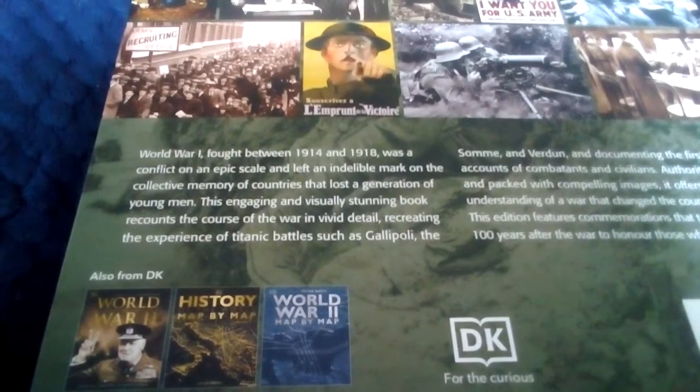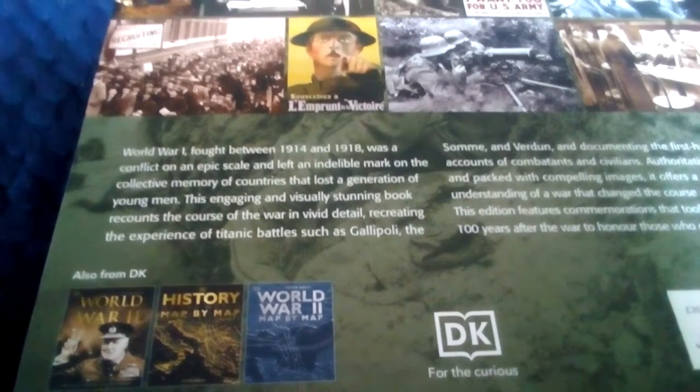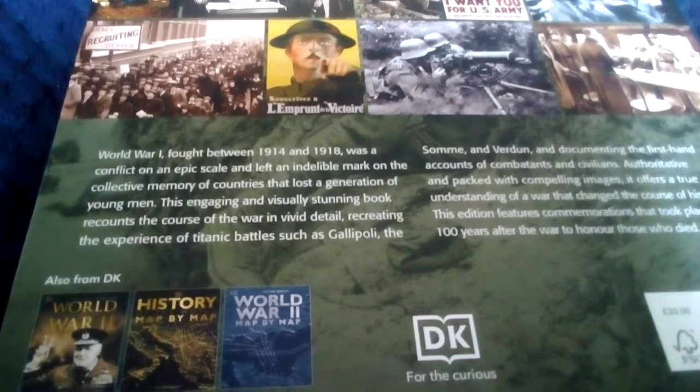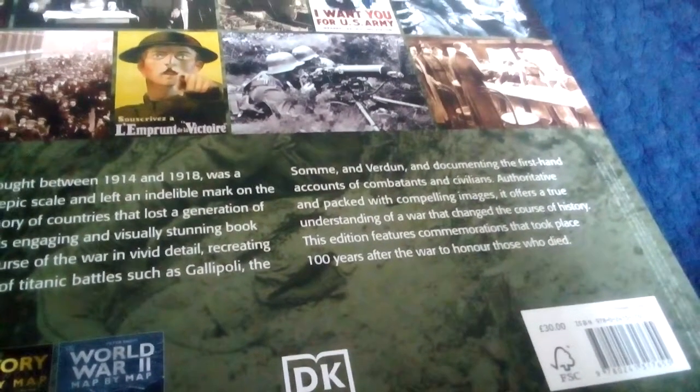World War I, fought between 1914 and 1918, was a conflict on an epic scale and left an indelible mark on the collective memory of countries that lost a generation of young men. This engaging and visually stunning book recounts the course of the war in vivid detail, recreating the experience of titanic battles such as Gallipoli, the Somme, and Verdun, and documenting the first-hand accounts of combatants and civilians. Authoritative and packed with compelling images, it offers a true understanding of a war that changed the course of history. This edition features commemorations that took place 100 years after the war to honour those who died.